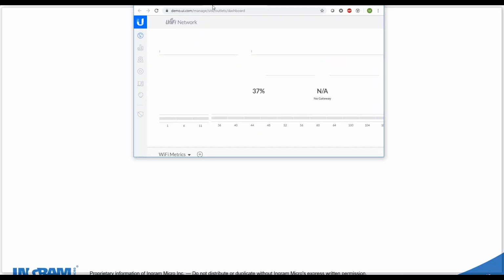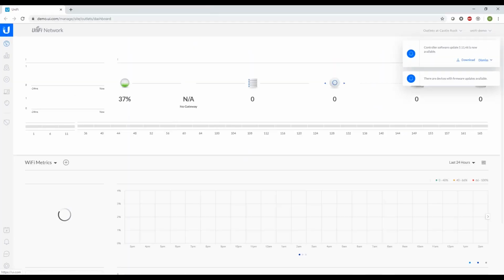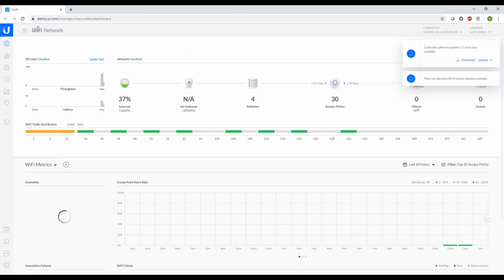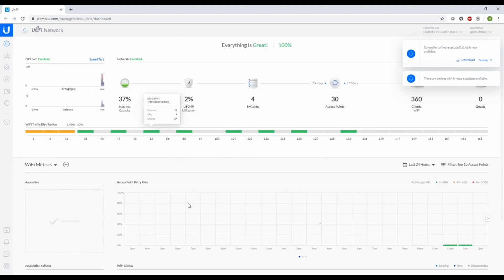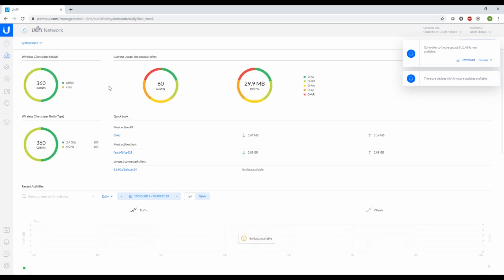Now we're just going to take a quick look at the Unifi controller management interface here. This is a really cool demo site that Ubiquiti offers. It's completely open for anyone to jump in and take a look at. So I always like to send this to customers to show them some of the cool features they're going to get. I won't go too deep into the technical stuff here, but I just wanted to show you guys the interface and some of the cooler features. You can see all types of statistics of what's happening on your network.